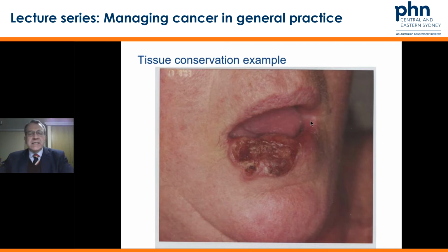We're just going to have a look at an example now of tissue conservation. This is a middle-aged lady with a large neglected squamous cell carcinoma of the right lower lip. This is a large lesion. So the surgical fix to this would be to take the commissure, which is a very important functional subunit of the mouth, and we need to take a good centimetre around here. The problem is that's very hard to close with primary closure. So we would need to put some sort of flap or graft in order to close the tissue deficit here.